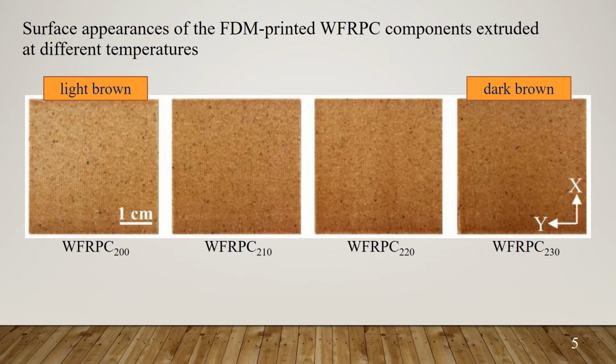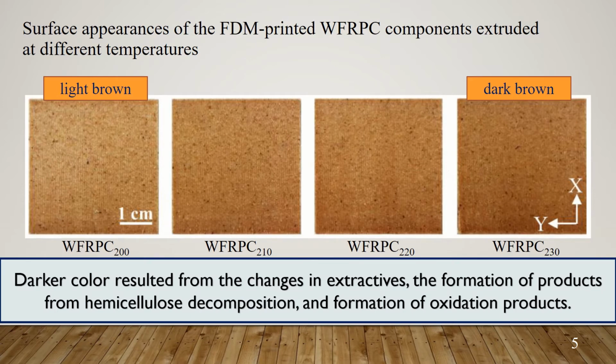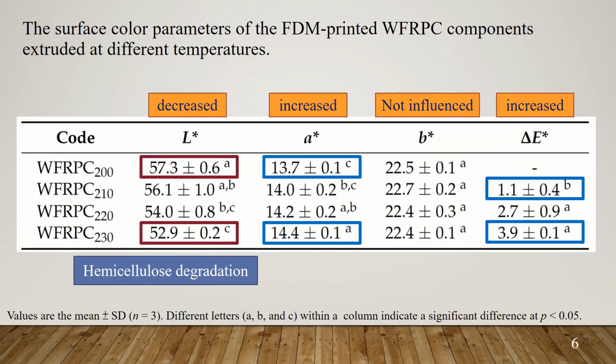From the surface appearance, we can see the color turned from light brown into dark brown as the temperature increased. Studies showed that the darker color resulted from changes in extractives, the formation of products from hemicellulose decomposition, and the formation of oxidation products. On the surface color parameters, the results showed a decrease in the L* value and an increase in the a* value as the extrusion temperature increased. In contrast, the b* value was not influenced by the temperature. This result indicates that the extrusion temperature affects the color of wood fibers in the WFRPC components. Former studies showed that the results from L* and delta E* are attributed to hemicellulose degradation.